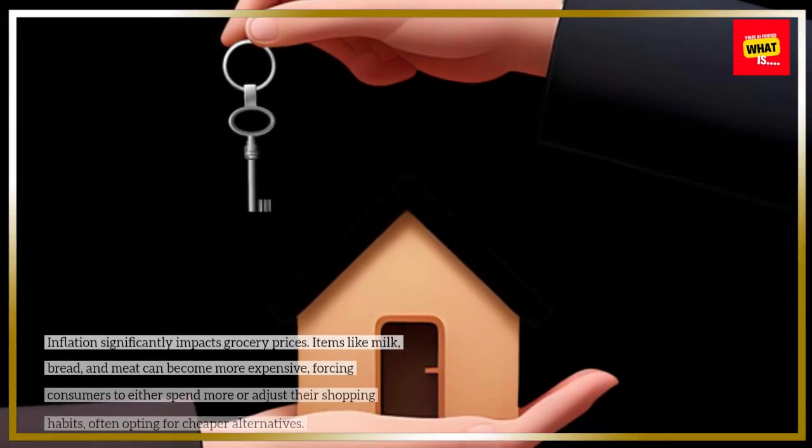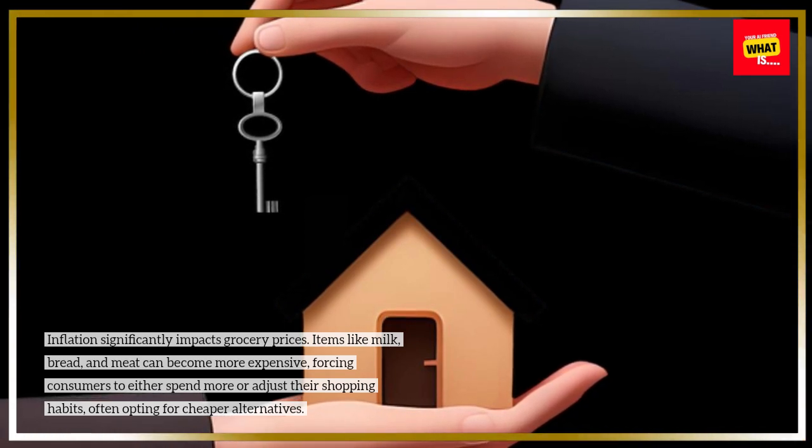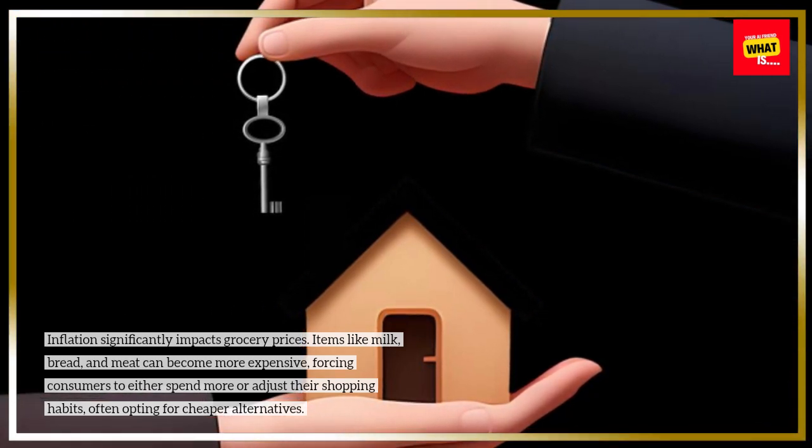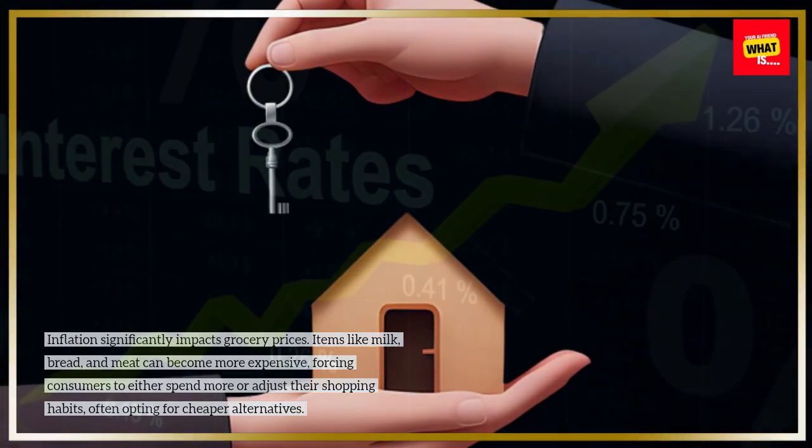3. Impact on grocery bills. Inflation significantly impacts grocery prices. Items like milk, bread, and meat can become more expensive, forcing consumers to either spend more or adjust their shopping habits, often opting for cheaper alternatives.